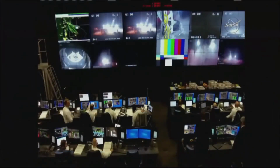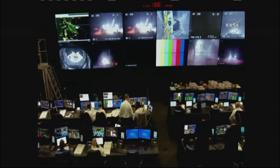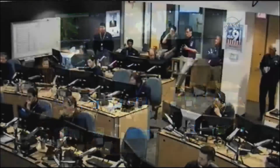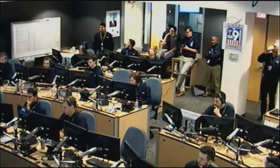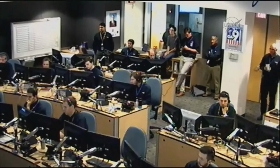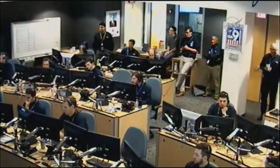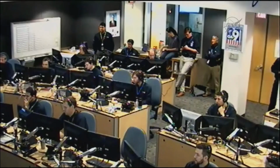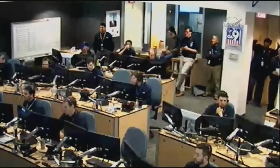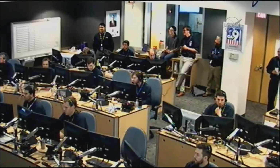A lot of happy individuals there at the Wallops Flight Facility control room, where we saw all of the final checkouts for Antares. But in this room here in Dulles, they're all now in control, overseeing the flight of Cygnus to the International Space Station over the next couple of days. And they'll be working hand in hand with the team here in Mission Control Houston once Cygnus arrives coming up on Thursday.